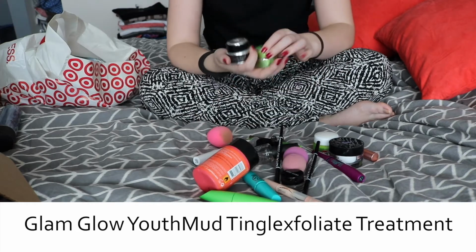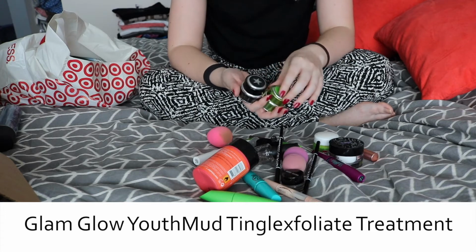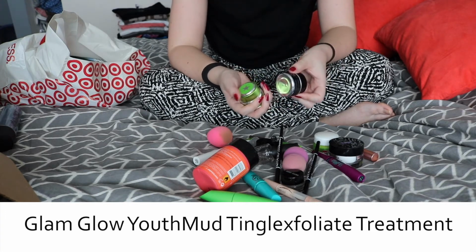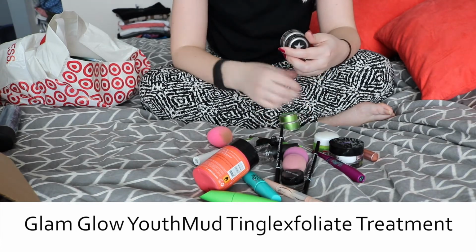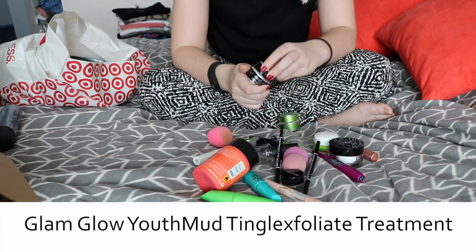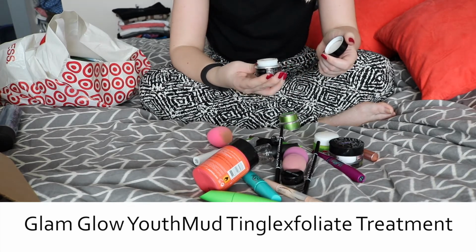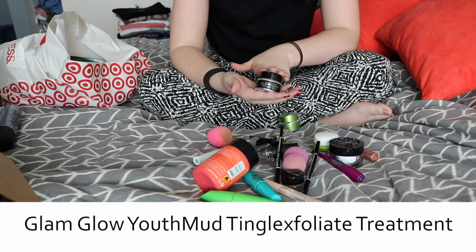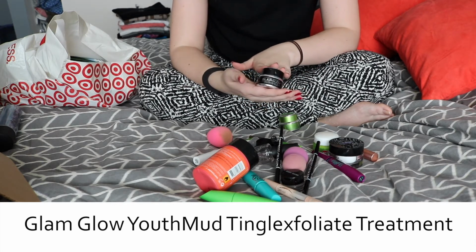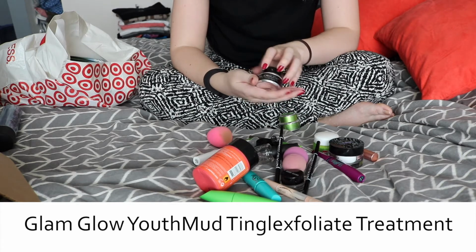I have a couple of samples of Glam Glow face masks that I finally got through. I have had these little guys for a really long time. But first is the Youth Mud Tingle Exfoliant Treatment. I'm pretty sure I still had some in there, but it just dried up. But I used most of this. I would say this is the one I got the least use out of in all the Glam Glow masks because this one's targeted for mature skin. But I did like that it's really exfoliating.